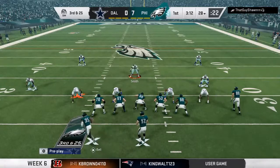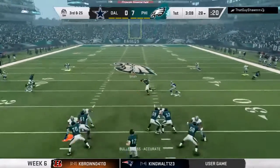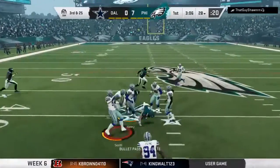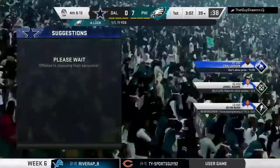He thought he had a good matchup in front of him, and he's taking full advantage right now. Luck. Hunter Henry brings it in. It's a gain of 11, but they're still well short.